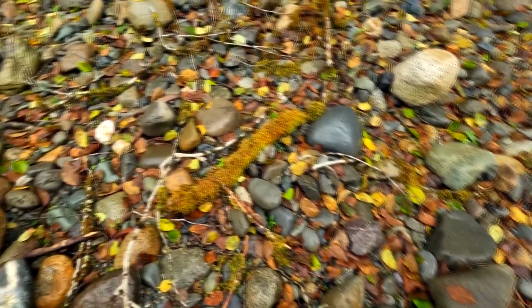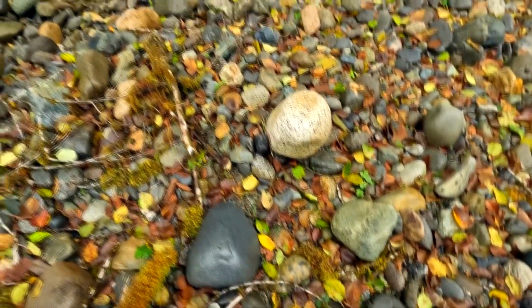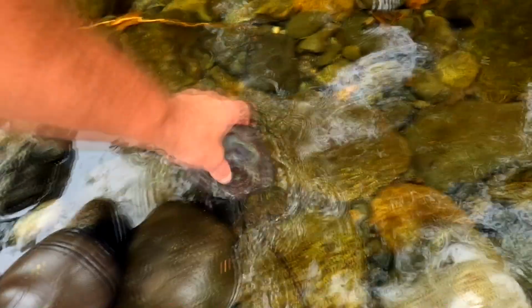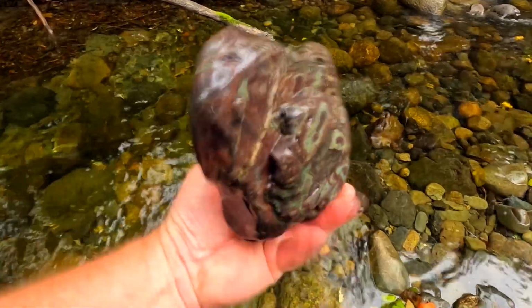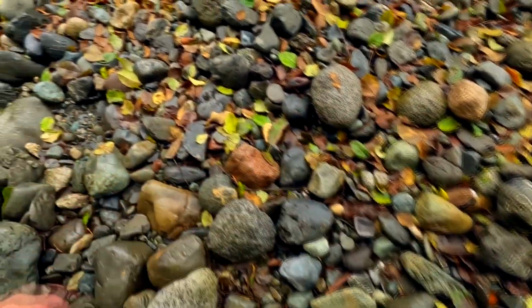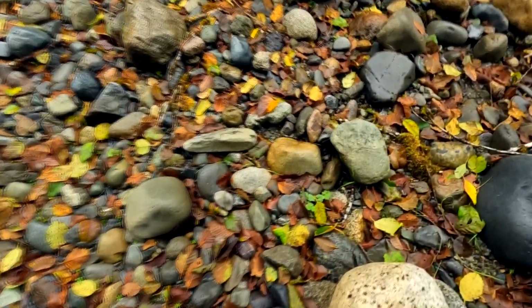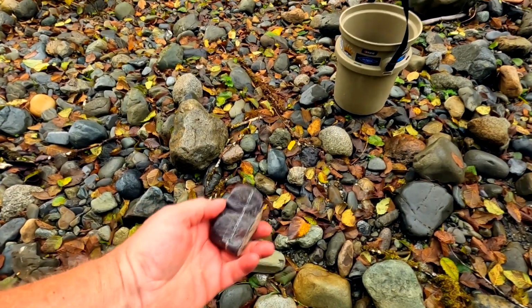Yeah, now here's one that I've walked right by half a dozen times when it was dry. And now that it's damp and seems to be wet, it looks like it's got a pretty darn cool pattern. Yeah, look at those, look at that green. Definitely cool. Hopefully you can see that. So that's one worth taking. Thought I saw something else here. That is kind of cool. It's not wet, but it almost looks like some jasper.